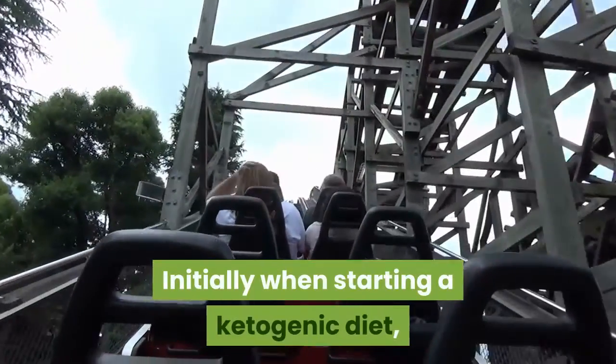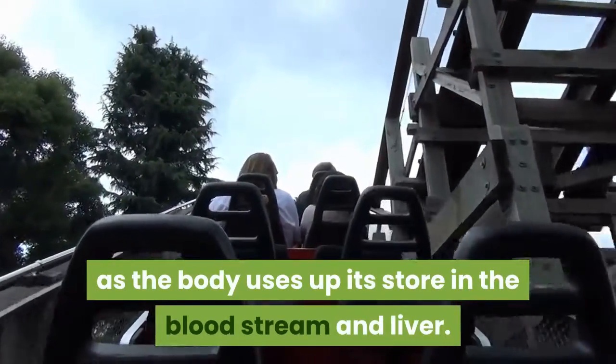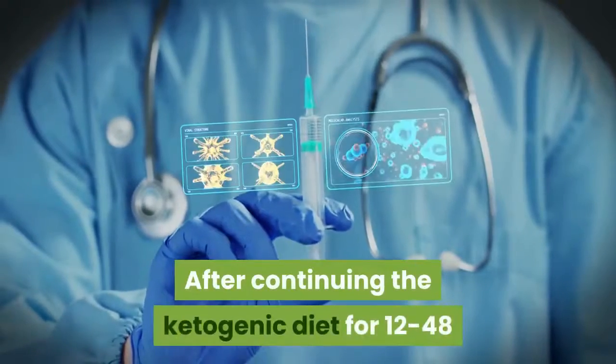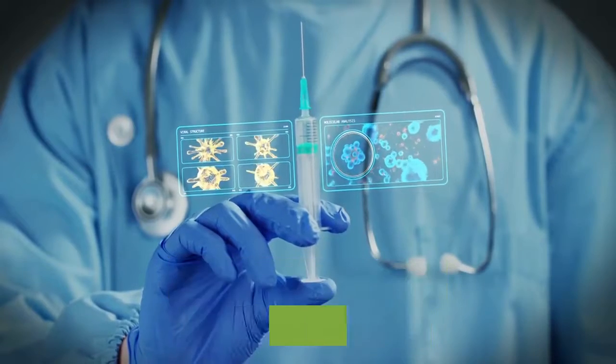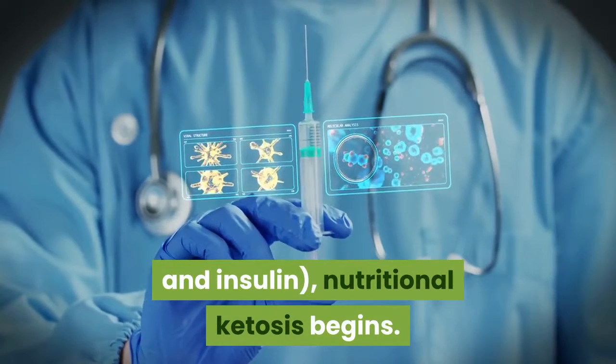Initially, when starting a ketogenic diet, the blood glucose will decline, as the body uses up its store in the bloodstream and liver. After continuing the ketogenic diet for 12 to 48 hours depending on your activity level and unique response to glucose and insulin, nutritional ketosis begins.